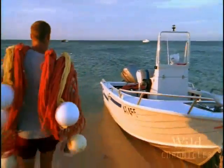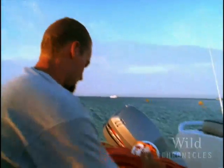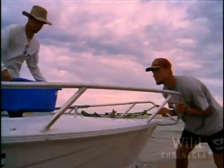Tiger sharks are drawn to this place, and marine biologist Mike Heithaus is drawn to the tigers. What I'm interested in is the tiger shark's role in the Shark Bay ecosystem. What's their function? How are they influencing the behavior of species like dolphins and turtles and dugongs?